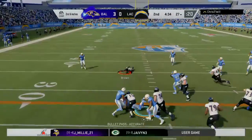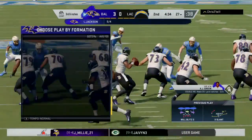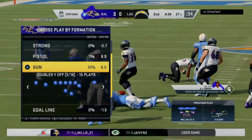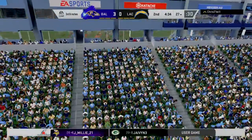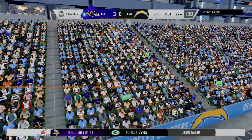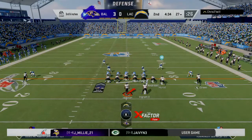Throwing again on 2nd down. Jackson, and this one's incomplete. Oh, man, that was close. The opportunity to change momentum, big play, right in his hands, unable to come down with it. A sigh of relief, no doubt, on offense, that fell harmlessly to the ground. An incomplete pass on 2nd down leads us to 3rd and inches.